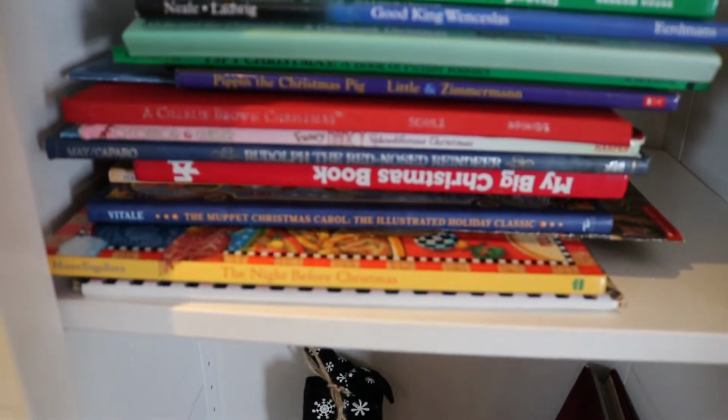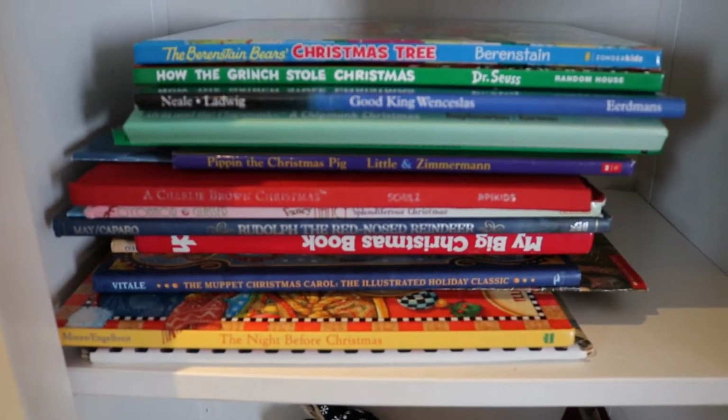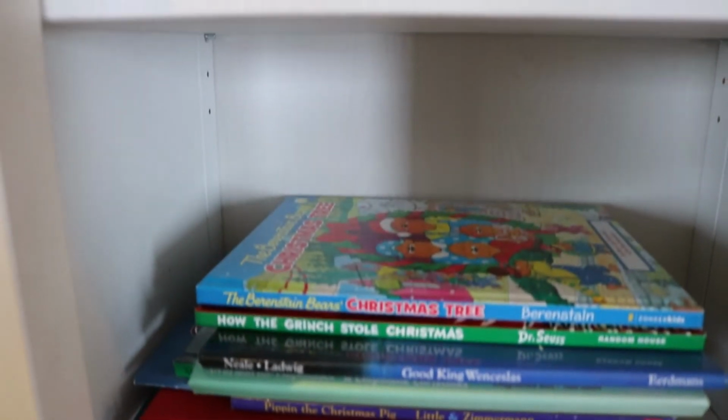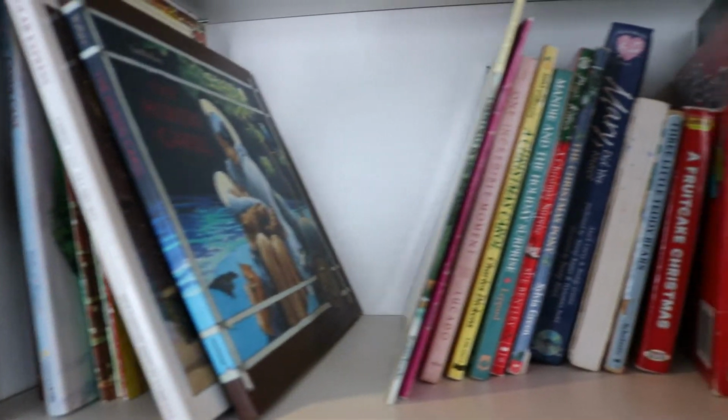At the holiday time, I also take all of our books off of these shelves that are just regular books, and we put out only our Christmas books. And actually, I keep these Christmas books in storage the whole rest of the year besides Christmas so that the kids haven't read them the whole rest of the year. And that way they're just special. They're special every Christmas when they come out.